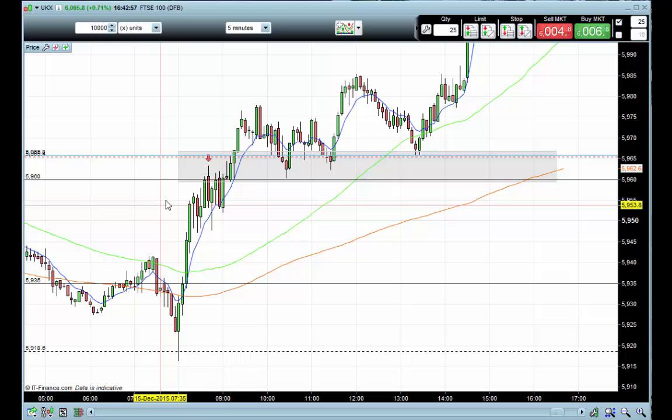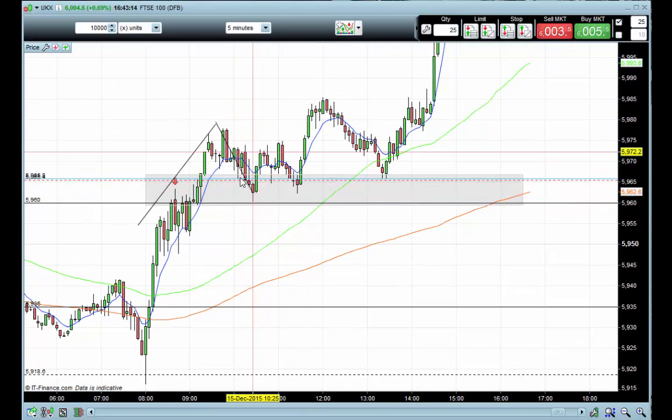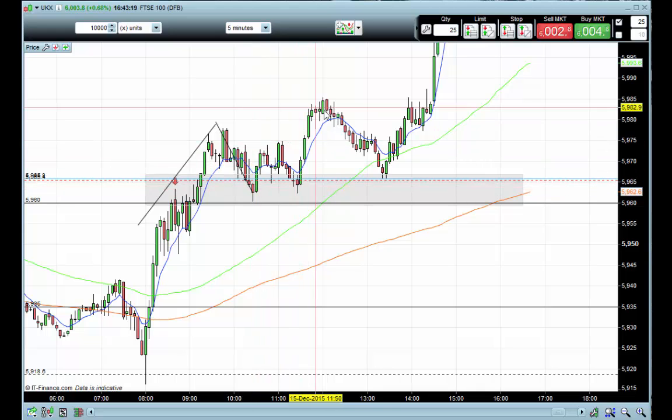However, the market then breaks through this area. It then comes back down and tests the area. Now this is breaking through resistance, resistance becoming support. This would be an ideal area to buy. With the market being so positive, this is where you should be looking for signals to buy.